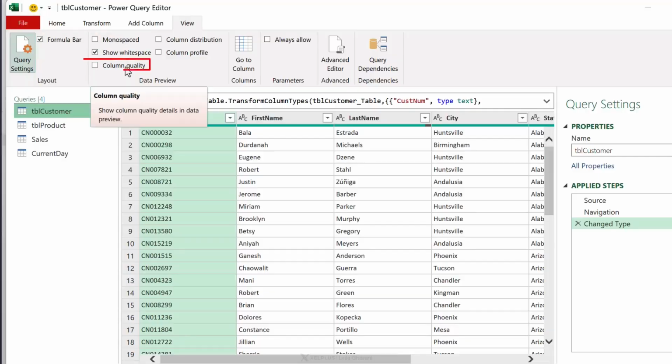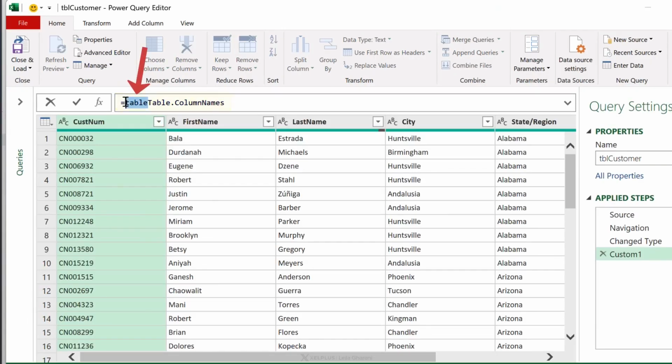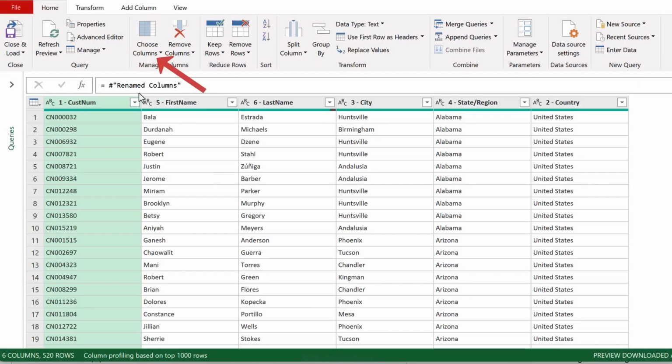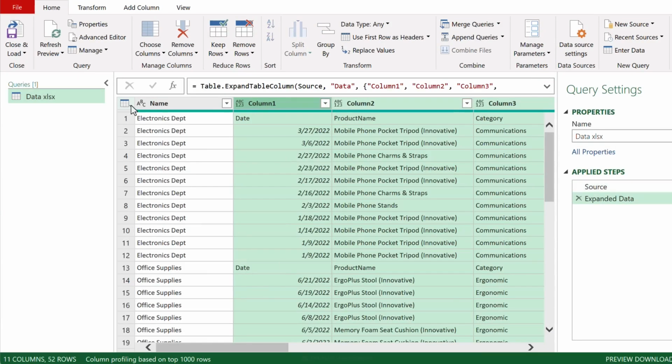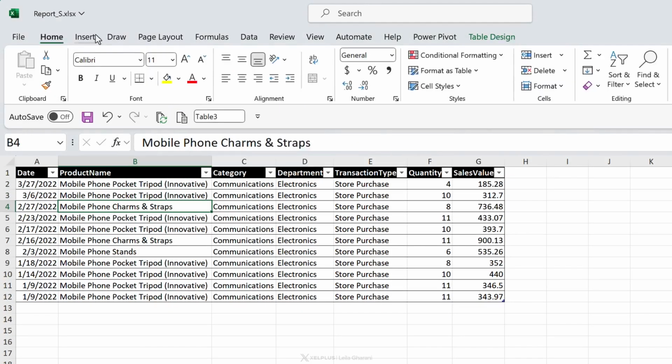Hack number 5. Power Query, the game changer for cleaning data. Messy data? No problem. Power Query can transform ugly, unstructured spreadsheets into clean, organized datasets in just a few clicks. Instead of wasting hours manually fixing errors, Power Query does it all for you, automatically. Once set up, it works like magic every time you import new data.